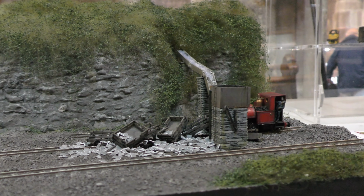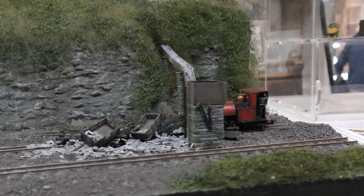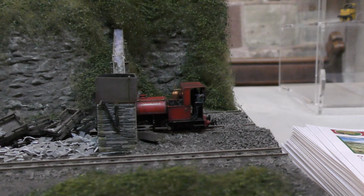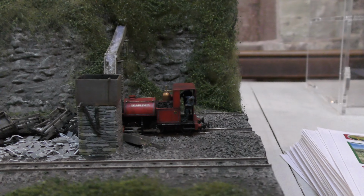This is another one of George Williamson's dioramas. Really good detail, impressive model, and that was here with the Italian Railway.